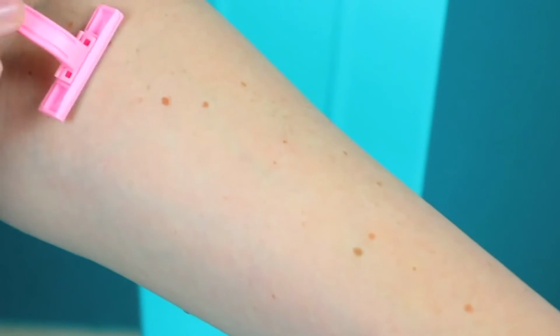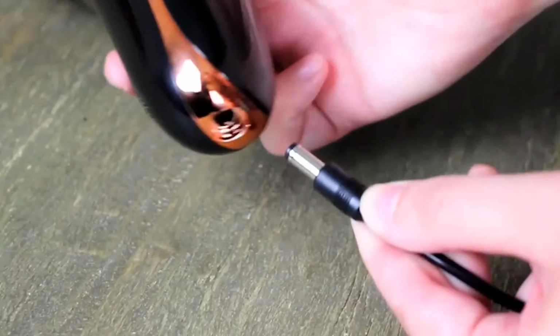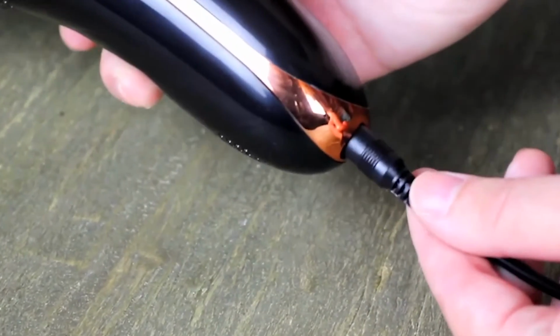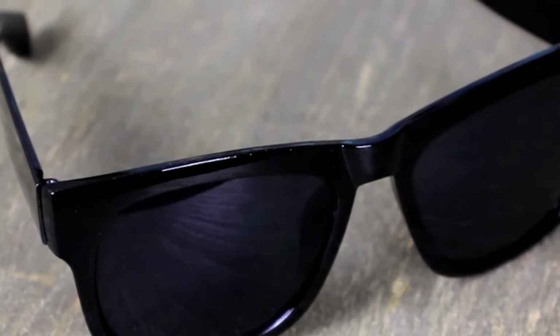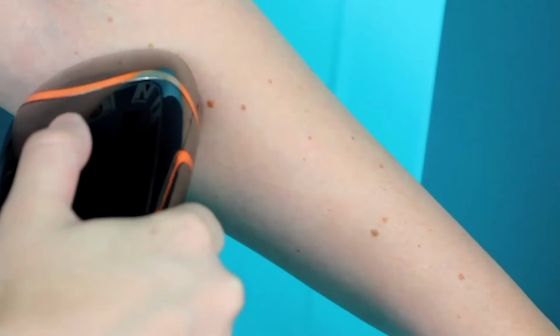To use, shave the surface hair off. Connect the power adapter to the device. Choose the suitable energy level and flash mode. Wear the included goggles to protect your eyes. Place the device on the treatment area at 90 degrees and press the flash button to start. After you're finished, apply some lotion to moisturize the skin.